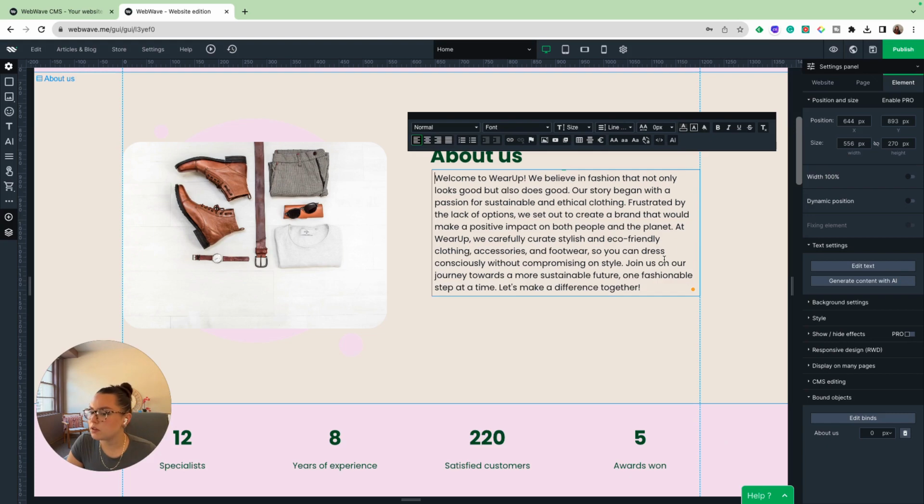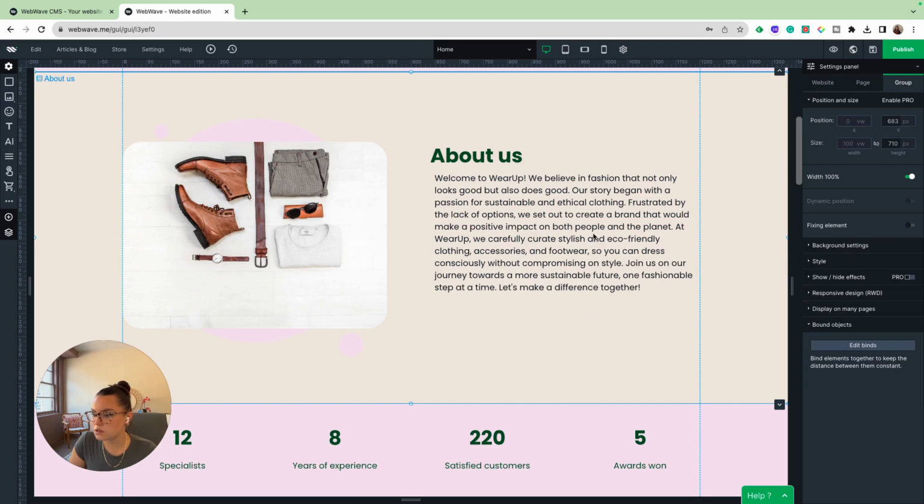Welcome to Wear Up. We believe in fashion that not only looks good, but also does good. Our story began with a passion for sustainable and ethical clothing. Frustrated at the lack of options, we set out to create a brand that would make a positive impact on both people and the planet. That sounds great to me. I really liked how it did focus in on our journey. So I'm going to keep that.